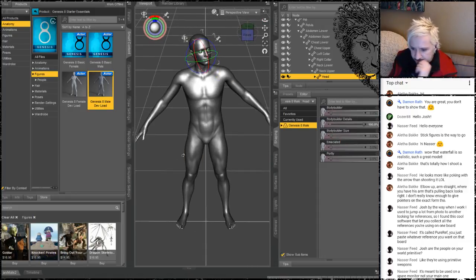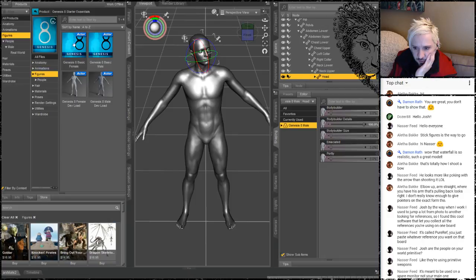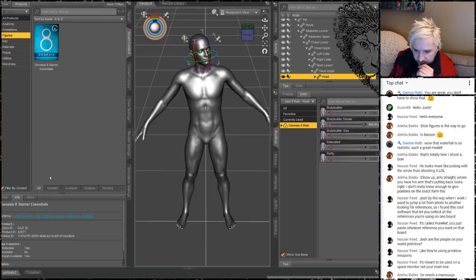That's frustrating. Let's see if other people have the same problem. How do I go out of it? I want to go through the other stuff. I know there was other stuff. Saw other stuff in there. He needs a massage. Yeah, apparently.